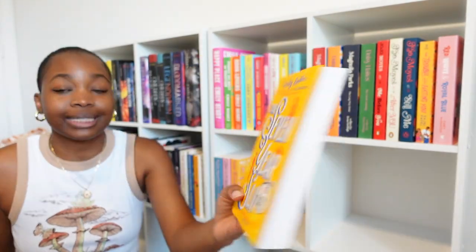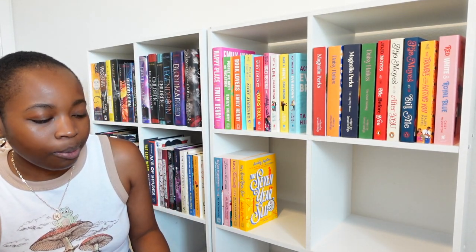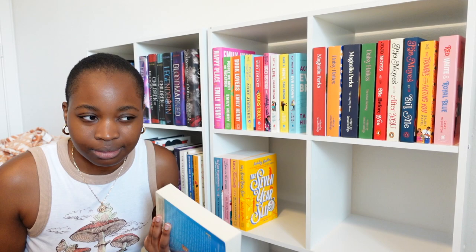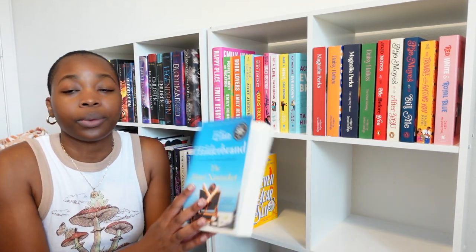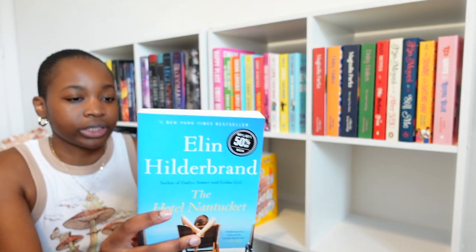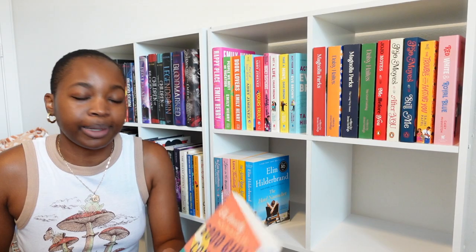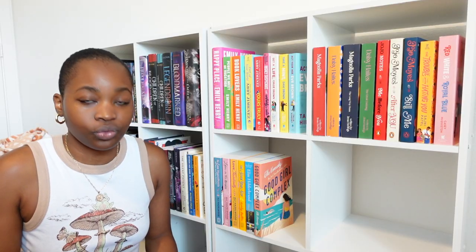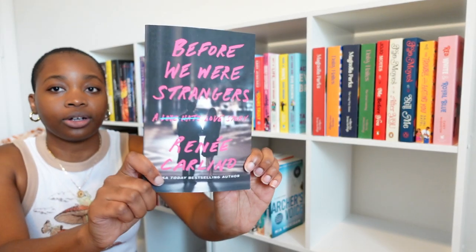The 7-Year Slip, I almost said something else. I feel like she's not technically romance, more general fiction with romance and other stuff involved, but I have no idea where else to put her, so we're gonna put Miss Ellen Hildebrand over here. This is The Hotel Nantucket, The Good Girl Complex by Elle Kennedy, Archer's Voice, and then we're gonna do Before We Were Strangers by Renee Carlino.